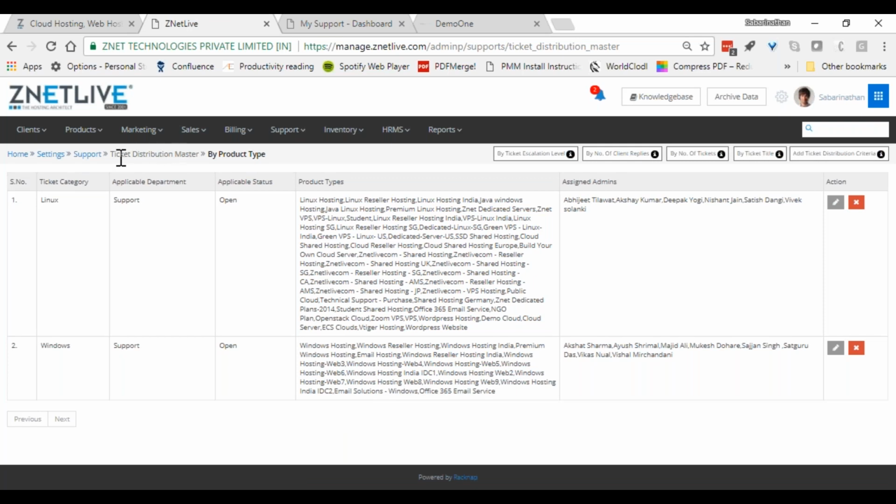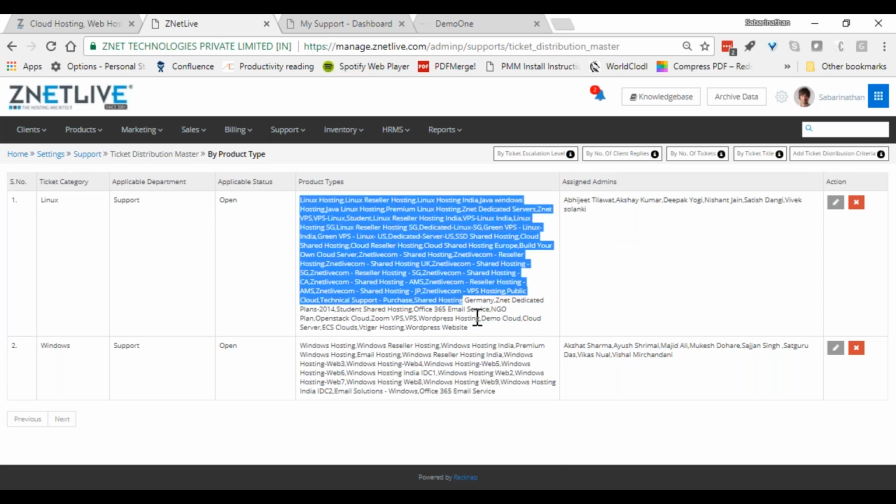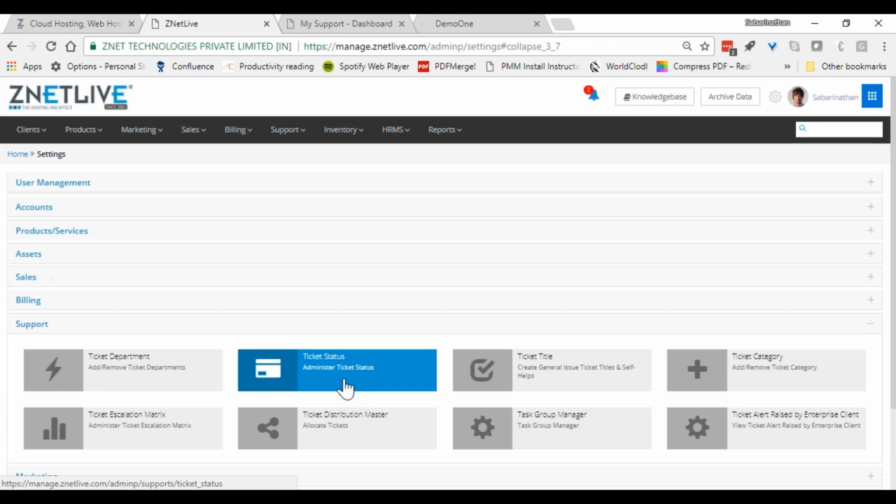This is an automatic ticket distribution master. When customers log certain tickets for certain products, they need to be automatically assigned to the appropriate team member based on their SME skill set. For example, you're saying that these are the 5 people who have knowledge on Linux support, who can support these product offerings. Whenever an end customer has logged a ticket for any of these products, it will be assigned to one of these people depending on their current workload in terms of list of issues, etc. If they are already occupied with something else, they can reallocate it to somebody else, but RACNAP can do automatic ticket allocation, relieving you or your shift lead of the pain of having to do it manually every single time. So that's the ticket distribution master in terms of automatic ticket distribution.